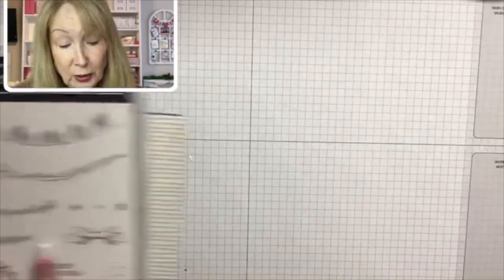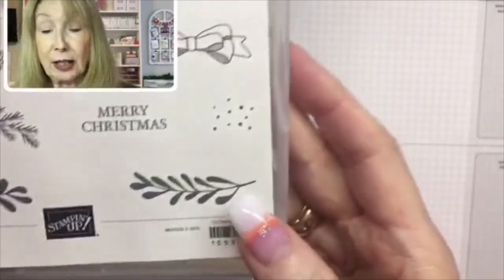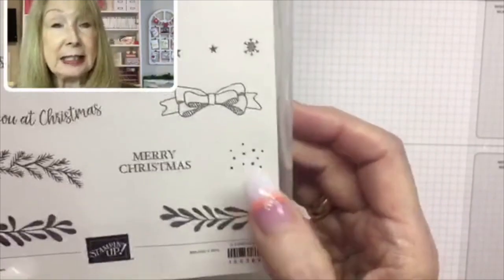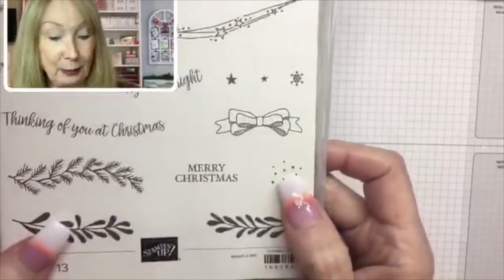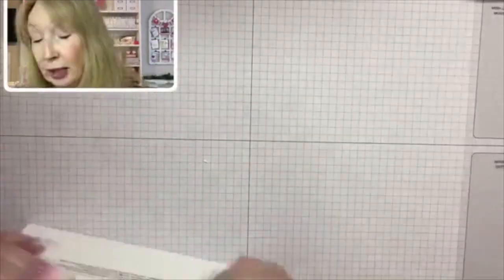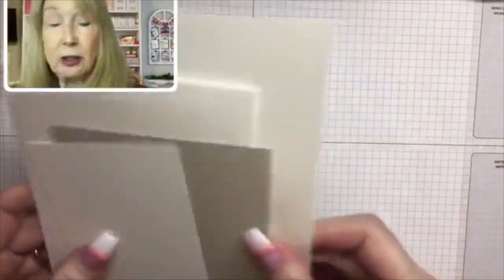So we're going to use the Curvy Christmas. And I do want to say with the Curvy Christmas, I mentioned on World Card Making Day that I love these little dots. And it's every 3rd or 4th stamp set has a stamp with little dots. So I'm very excited about those. Okay, so here's what you need to make this card. And with the dies in the stamp set, you can just do so much.